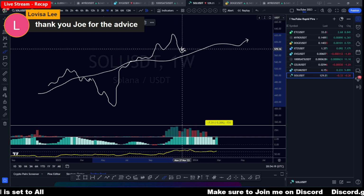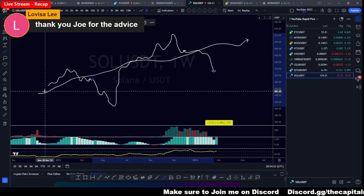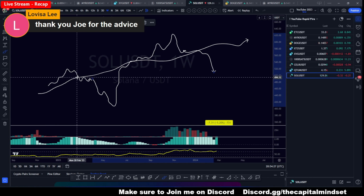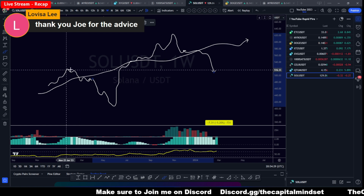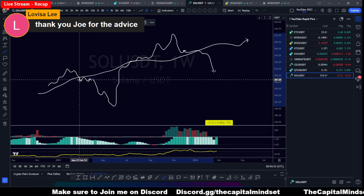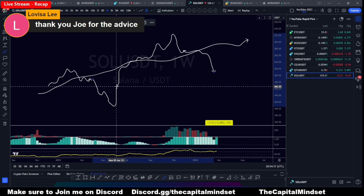Now, what mentors will tell you is, look, guys, this is a magnet. The price always goes to it, which is false. I've already explained multiple times. If you want to hear that story, I can tell it again. Now, the price is all the way down here, and it found support, and then it started going up.